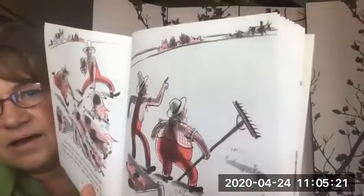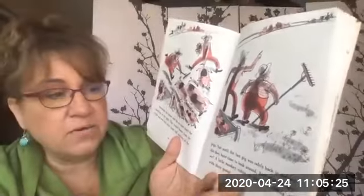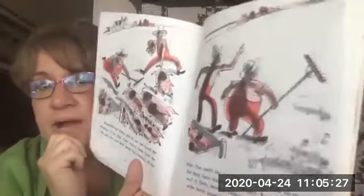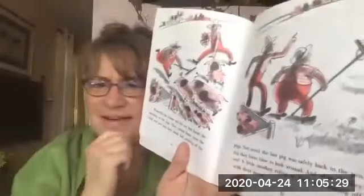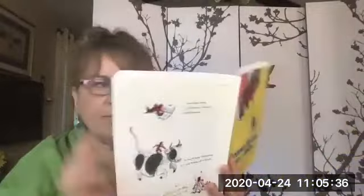Can you guys see that? Let me see. There you go. A little monkey riding on their cow, making off with their pump. What do you think they thought? A little monkey riding on their cow, pulling a pump. Let's see what happens. So the chase was on.